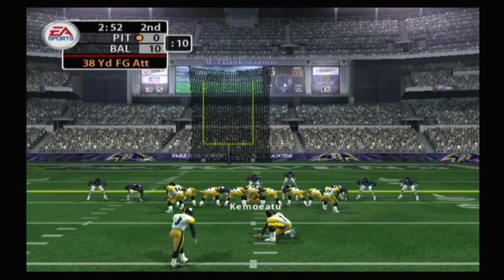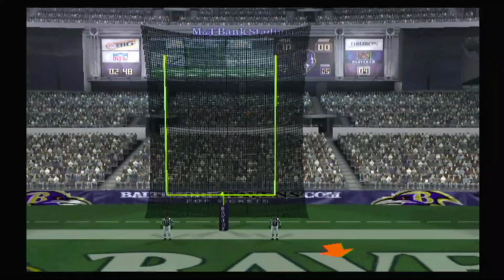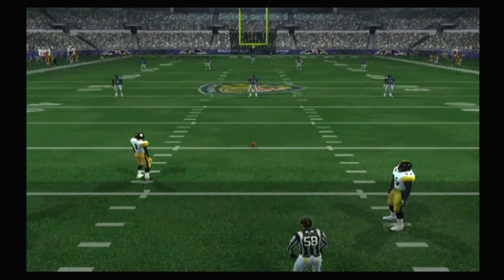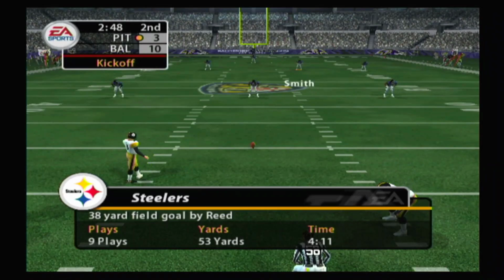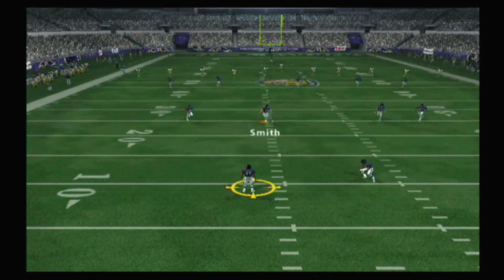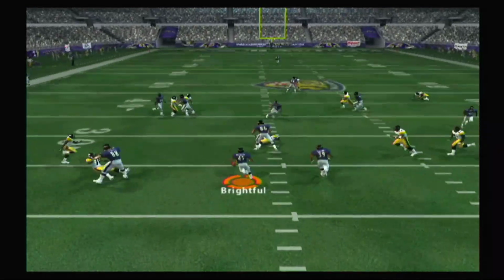Reed comes out, hoping to put points on the scoreboard for the 1st time. And it's on its way. It's good. The Steelers are now down by only a touchdown. The Steelers are lined up for the kickoff. It's on its way. From the 9 to the 20.